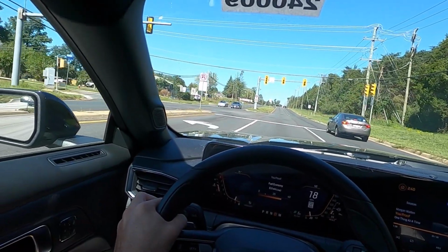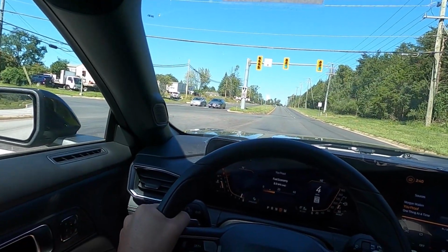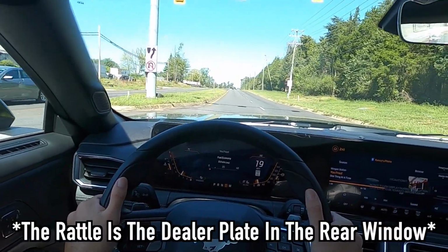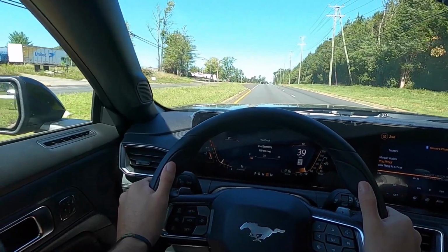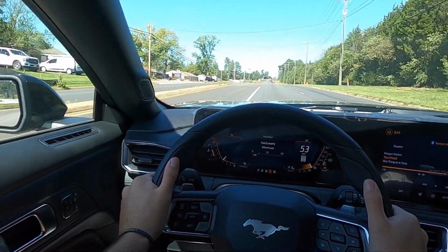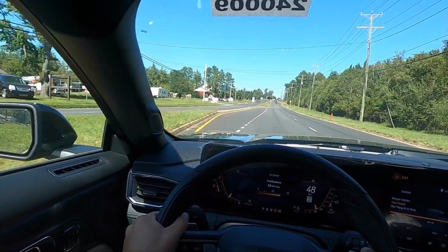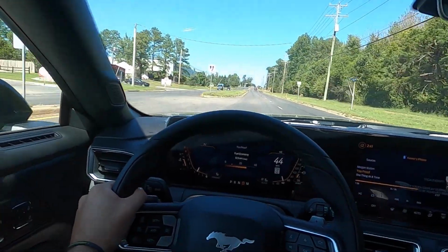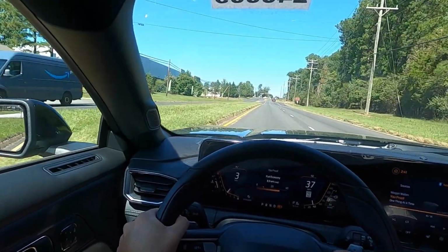But I do want to show you what acceleration sounds like without me talking, so let's take a listen to that once this light turns green. This thing sounds phenomenal. It sounds so good. Oh my gosh. And I want to show you what I mean by the dual throttle body system. You can hear it. Listen.